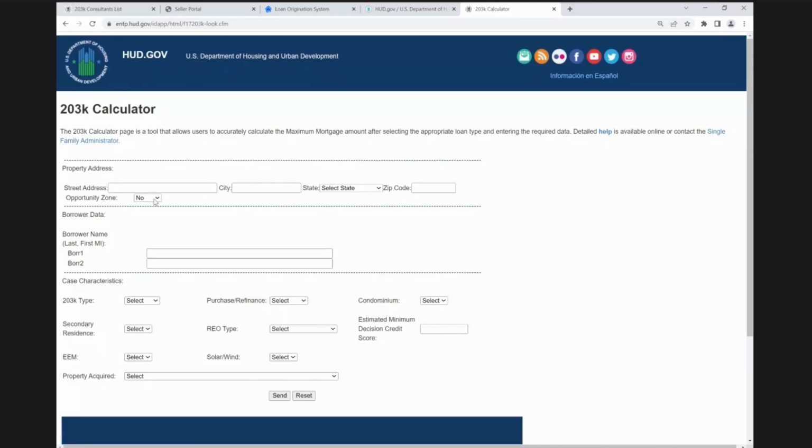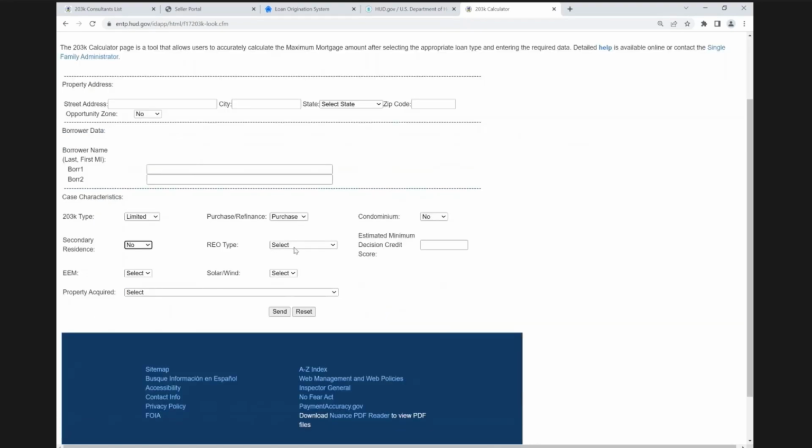So you want to click first, Opportunity Zone, no. 203K, remember I told you limited or standard. You have to sort of have an idea if you're going to be limited or standard. So let's just do a limited. Purchase or refi, these are just simple drop downs. Condo, no. Secondary, no. You can do condos, of course. REO, remember I said we do REO, yes or no? Is it HUD REO? Is it $100 down or not $100 down?